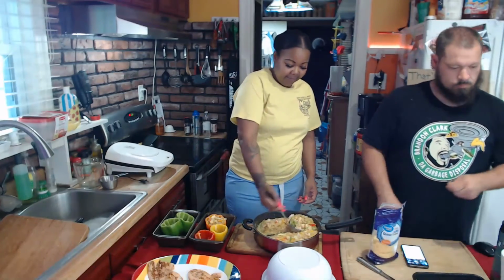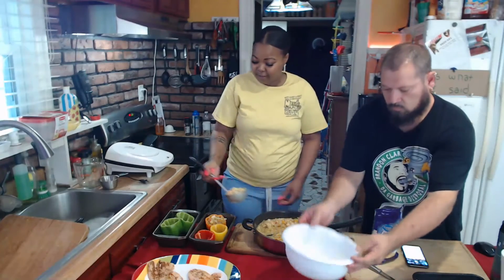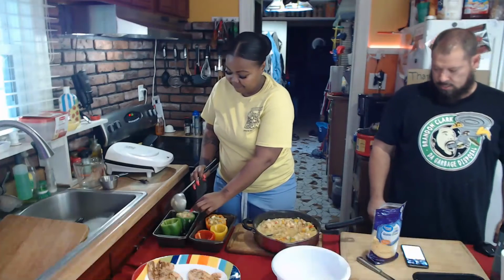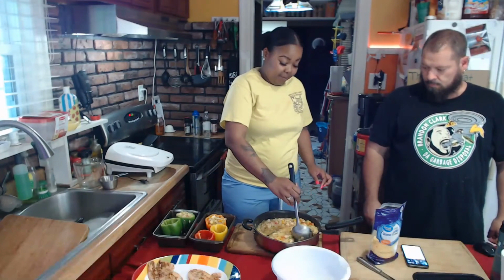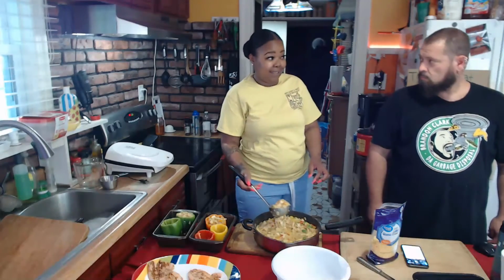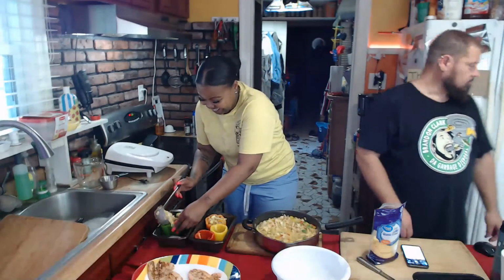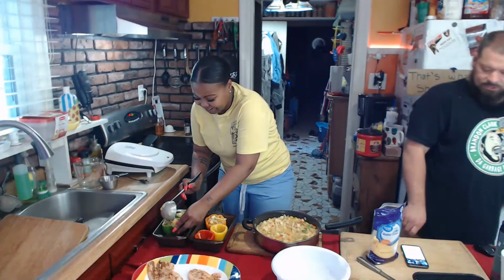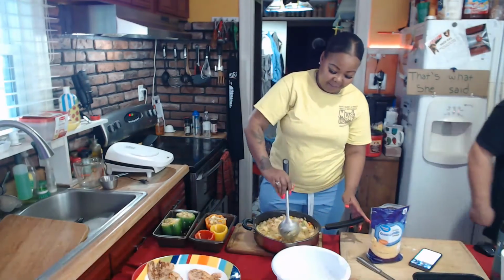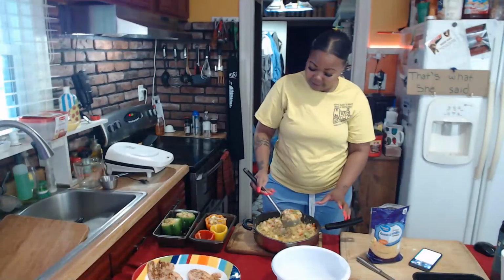Mm-hmm. Oh, cheese makes everything good. That's my motto. Cheese. I like queso cheese or pepper jack. Yeah, I like Gouda, but Gouda is a little expensive, and you would have said, "Oh, that's expensive," if you would have seen it. I never keep blocks of cheese. I wait till they go on sale though. Yeah, Gouda is hardly ever on sale. I've never caught it on sale.